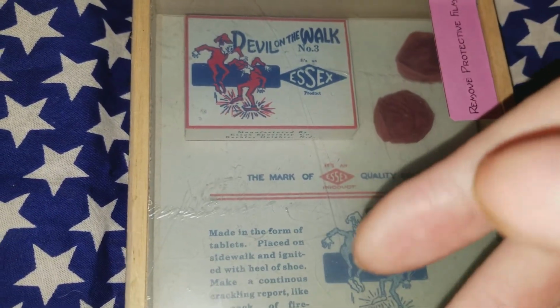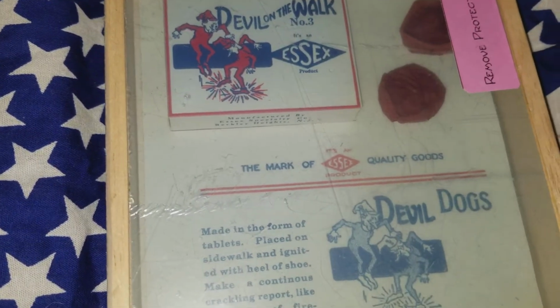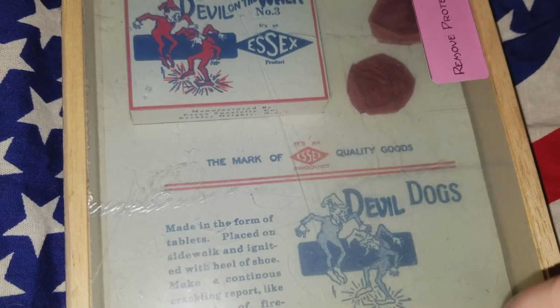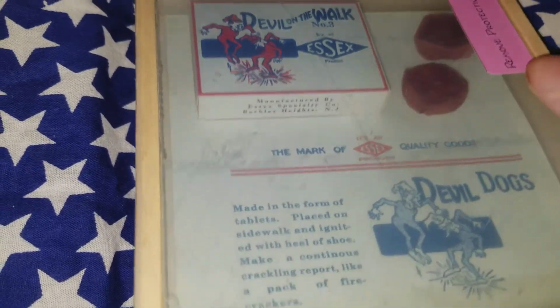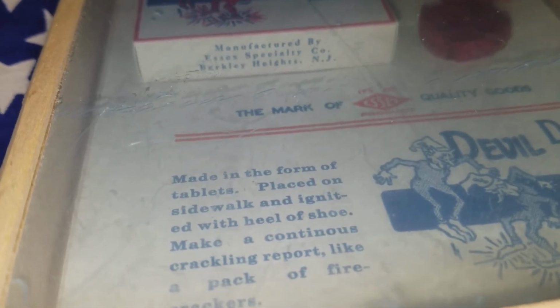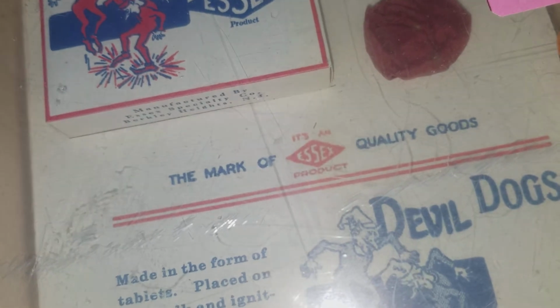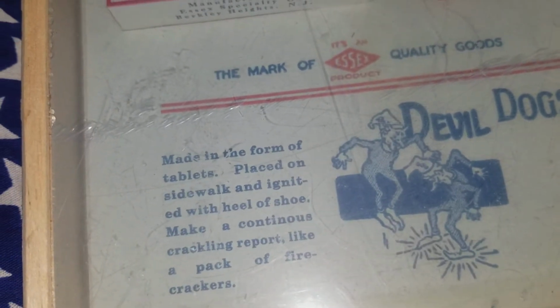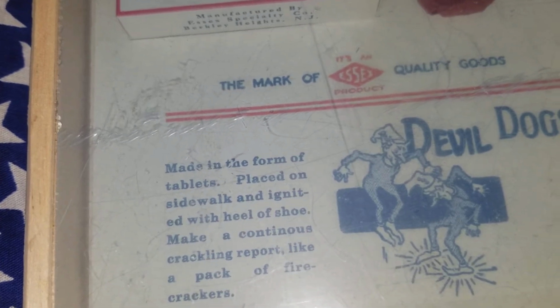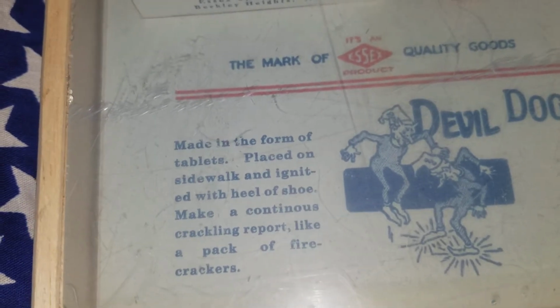And this is another version, so they're called Devil on the Walk. These are the guys I was trying to explain that I said they look like elves dressed in red. And it says manufactured by Essex Specialty Company, Berkeley Heights, New Jersey. The mark of Essex. Quality goods. Made in the form of tablets. Placed on sidewalk and ignited with a heel of shoe. Make a continuous crackling report like a pack of firecrackers.